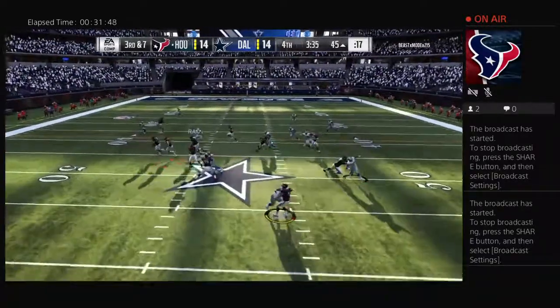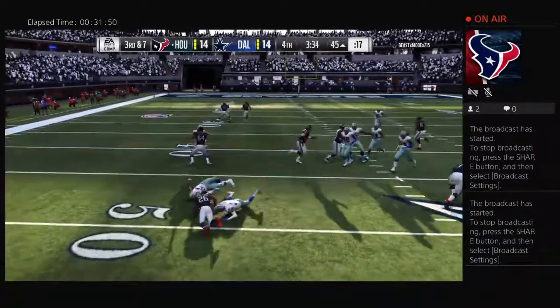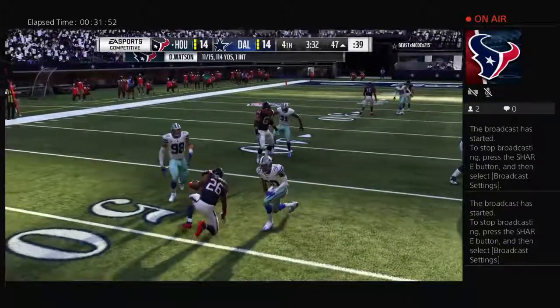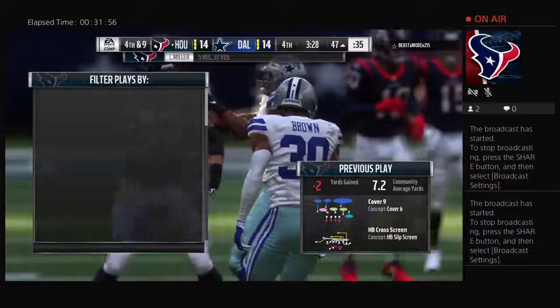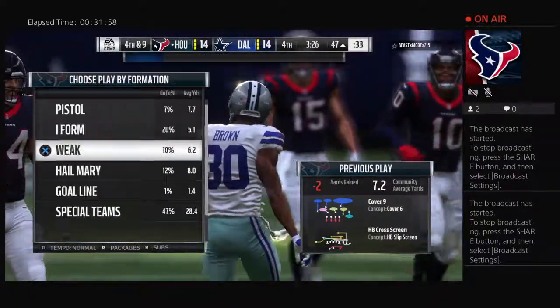Throwing on third down, Watson. Oh, it's a screen pass. That's complete. And he'll lose yardage here. Back at the 47. Losing 2 yards that time, and now it's fourth down.